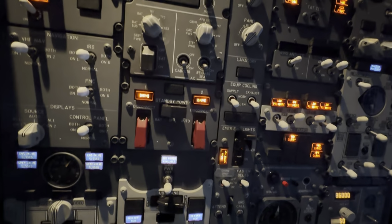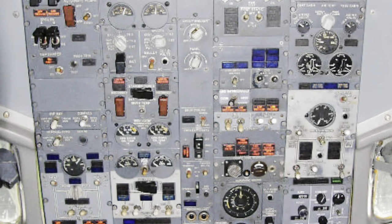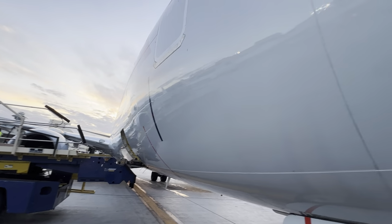Fun. Here you go. That's what it looks like. That's a Dash 200. Classic version with the JT8D engines. We used to call those things the cigar sticks. Loud as heck and always leaking oil. Well, looks like it's turning to a beautiful day.